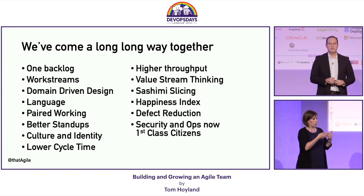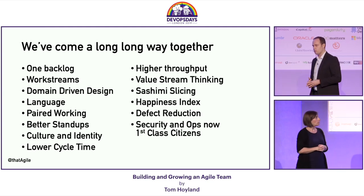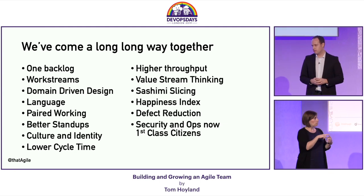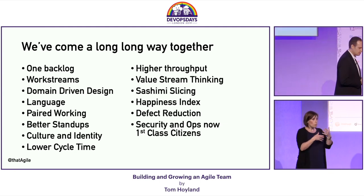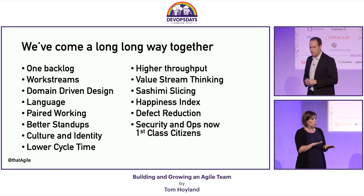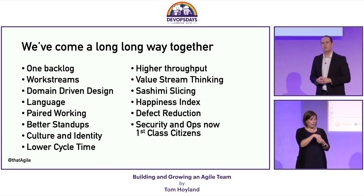Over the last 18 months, we've done so much with the team. We've got better at breaking work down. We've got paired working, paired programming. We've got a strong culture and an identity. We've lowered our cycle time. We've got salami-sliced user stories, sashimi-sliced user stories, and we've got a happiness index, a way to monitor the health and the sentiment of our team. And all of these things have come together. They've grown together to enable us to move forward and to change the language that we use.